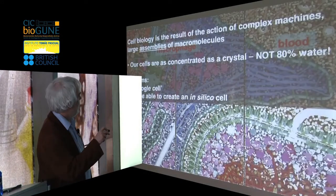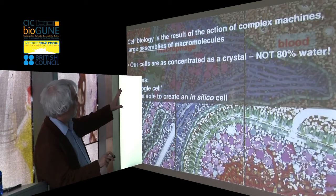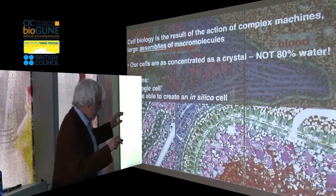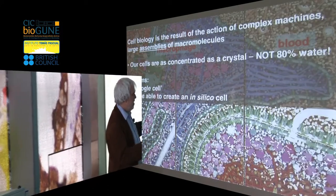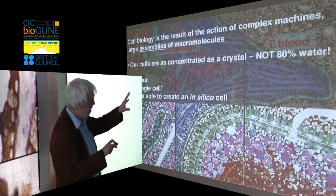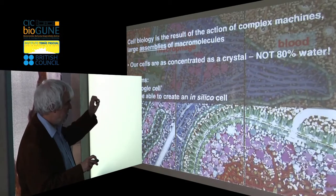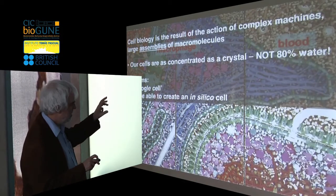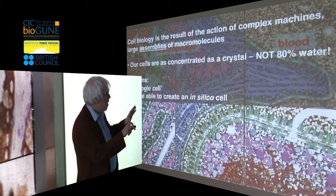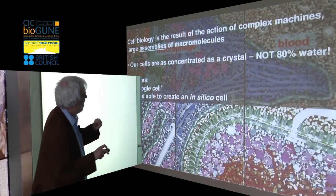And of course, the subtext, the thing that underpins all our vision of the future, is the realization that cells are extremely crowded, busy places, full of macromolecular complexes, many of which are very transient, which are really the machinery by which cells are enabled to operate.